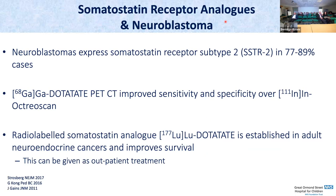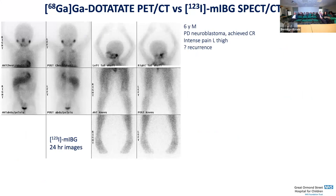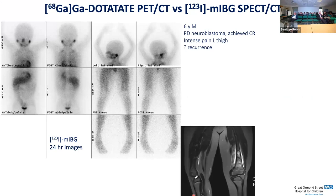The somatostatin analog tracers are potentially very interesting compounds, because there's also molecular radiotherapy behind them with lutetium dotatate. We have some examples. For example, this patient of ours had, after achieving complete remission with chemotherapy and surgery, at some point developed intense pain in the left thigh. The MIBG was entirely normal. The MRI was grossly abnormal, as you can see here.